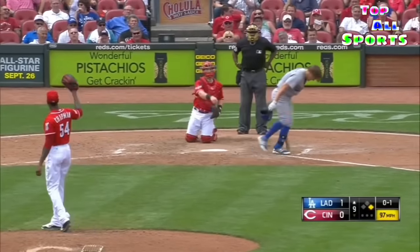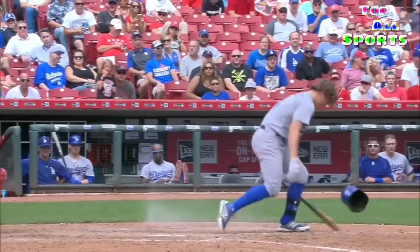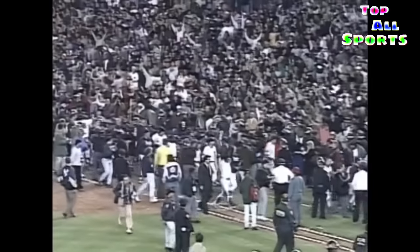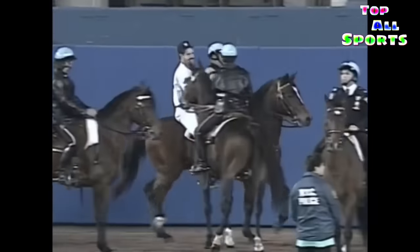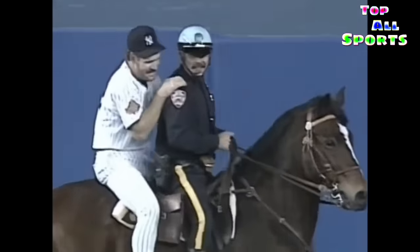I don't know which was harder, the pitch or the swing. Both left a residue. And the Yankees are just completing a victory lap. Heck, Wade Boggs still on horseback going around the field here at the stadium. That's one way to take a victory lap.